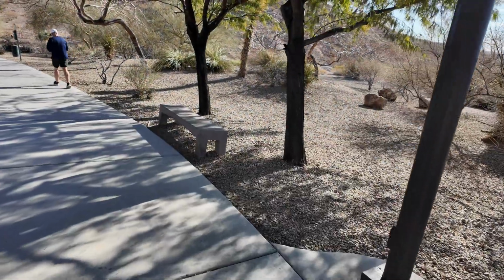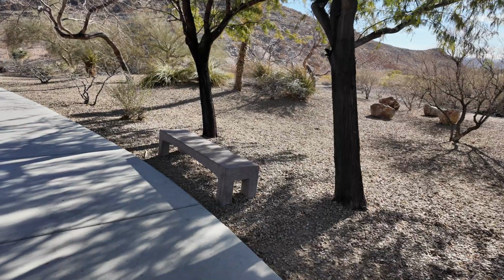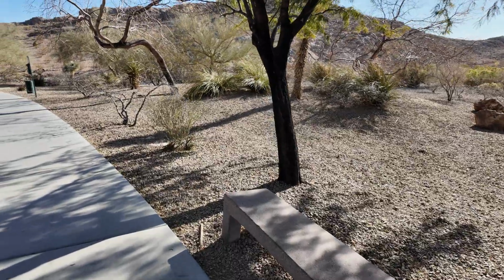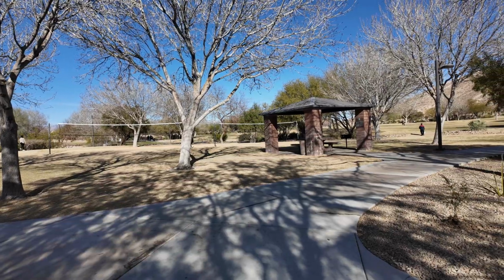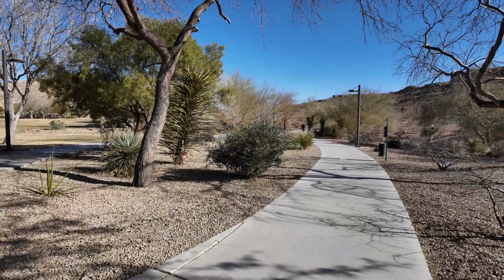One of the things that's nice as you walk around in the shady areas, they do have benches to sit down. So if you get a little bit heated up in the summertime, you could sit down, or if you just take a load off in the wintertime, you can do so too. And we moved to the other side of the volleyball courts right here. Do have that picnic area there. And our path is going to be going this way.